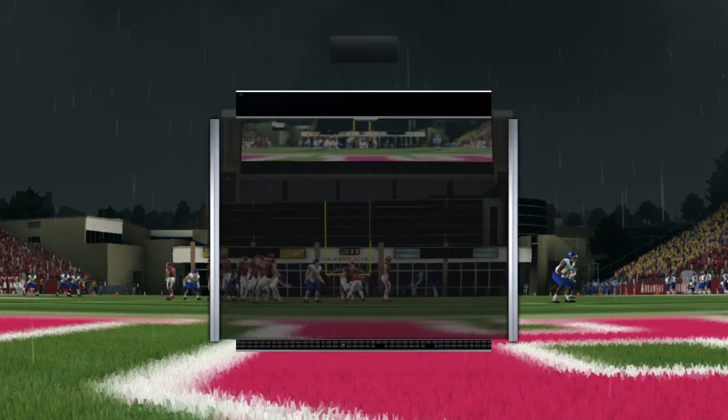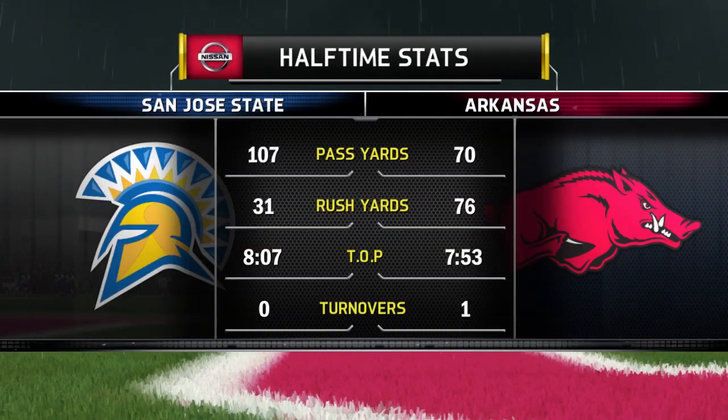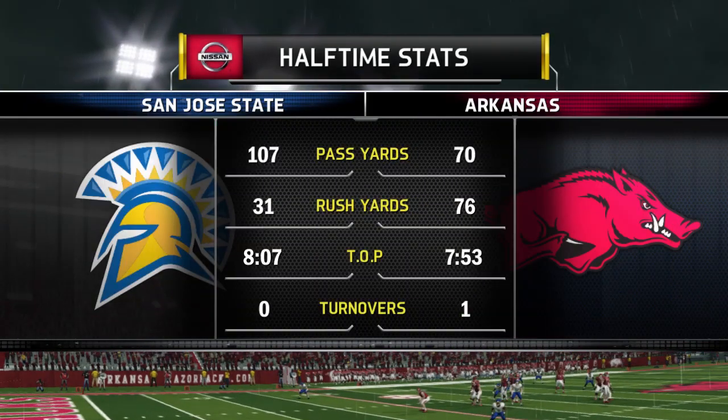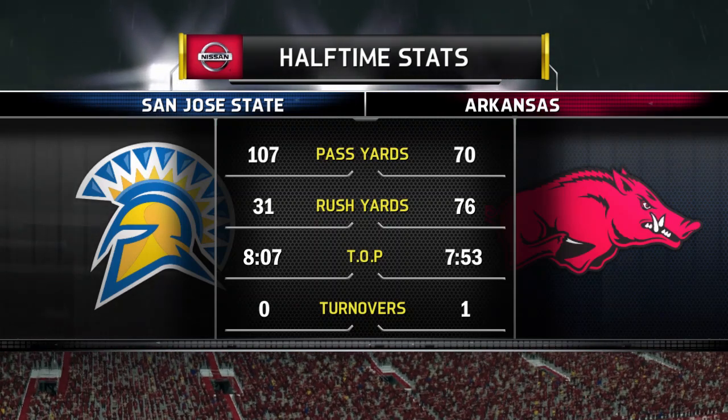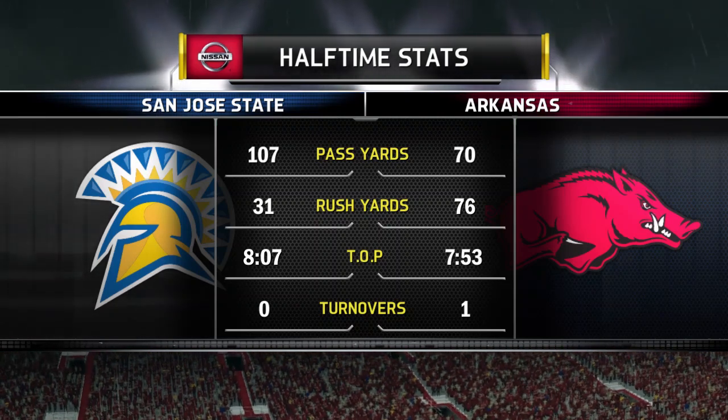I can only hope that Nesler and Herbstreit will bring the same type of intensity to their call of the second half that David and I have brought to the halftime show. Of course, they always do. That's it for us here in the studio. Time to get you back out to the guys for the second half.